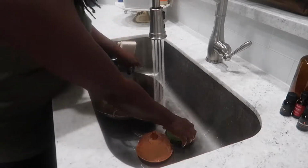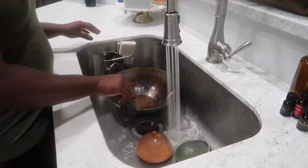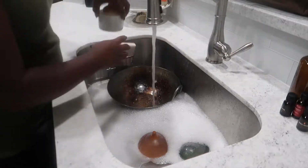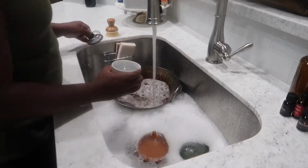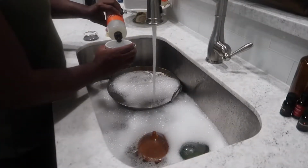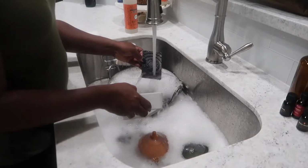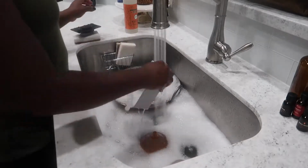So this wok I just recently picked up from World Market, and I've really only used it a total of about 10 times, and that's just because I cook a lot, and that's in the span of a couple of weeks. But I've been looking for the proper way to clean it because you're not supposed to use dish soap. But since I'm using Mrs. Meyer's, which is mostly plant-based, I feel like it shouldn't compromise it like regular dish soap would, but I am still looking for the proper way to care for this type of wok. I've been researching online and I found some helpful tips, but if you have some too, leave them in the comments below.